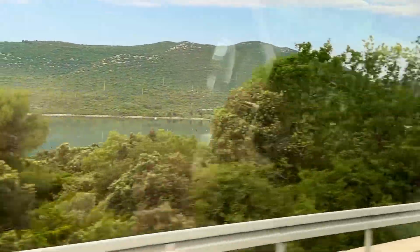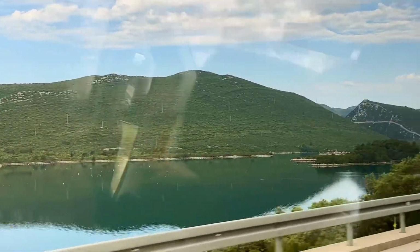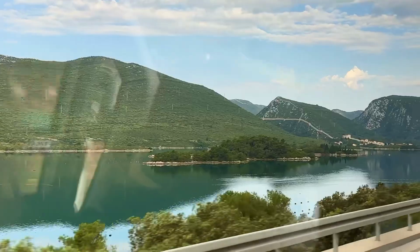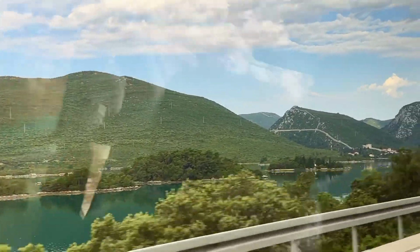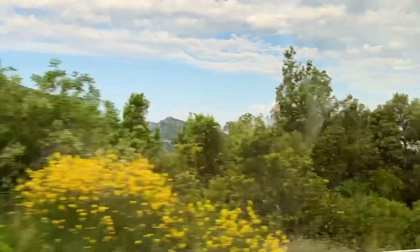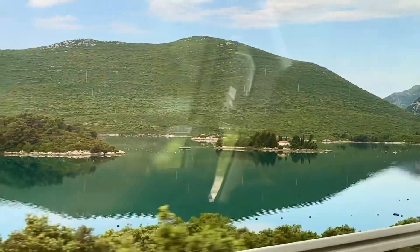Also you can see from here the city walls. You will see them better in a few moments. On your left side as well, the city walls that go around that small hill are called the city walls of Ston, and they are the second largest city walls in the world, right after the Great Wall of China. Originally they were over 7 kilometers or 4.6 miles long, and they were built to protect the salt pans of the town of Ston, because during the Middle Ages 1 kilo of salt had the same value as 1 kilo of gold. That is the reason why they decided to build the walls.